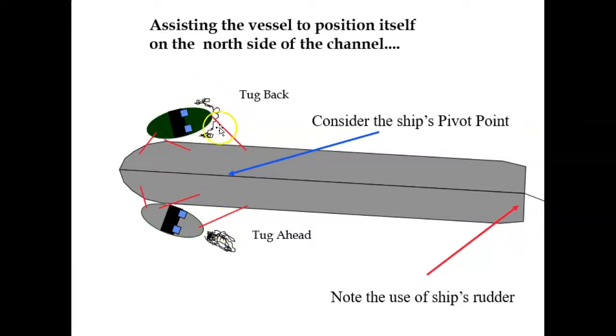This little squirrely, wiggly line here is meant to represent the prop thrust. So this vessel is backing, in other words, pulling back this way. The prop wash is coming up under the tug, in between the tug and the ship. This one is moving ahead. You think about what that's having. That's kind of like when you had a twin screw vessel and you back on one engine and you come ahead on the other engine. And that gets some rotational motion going, doesn't it?